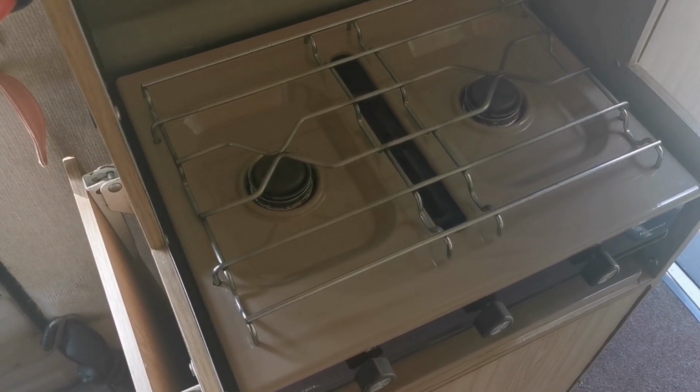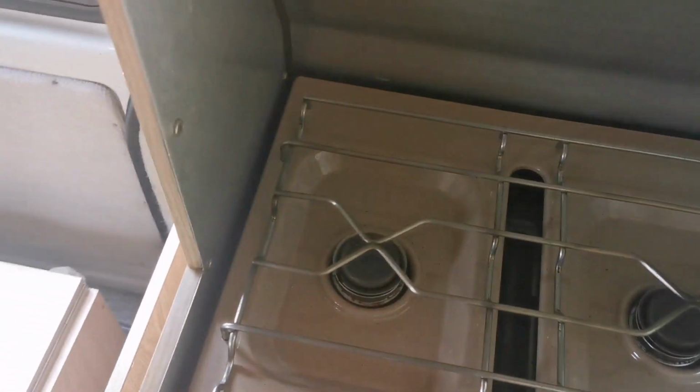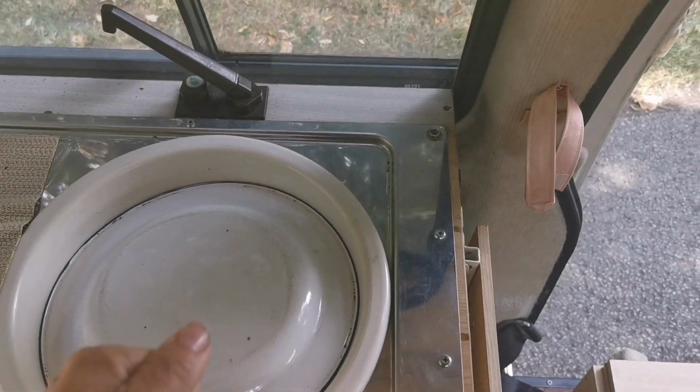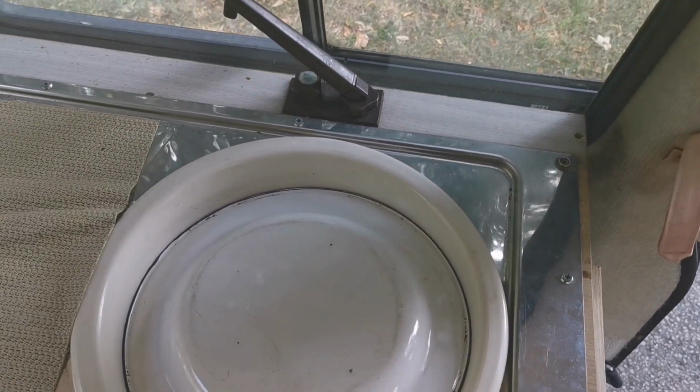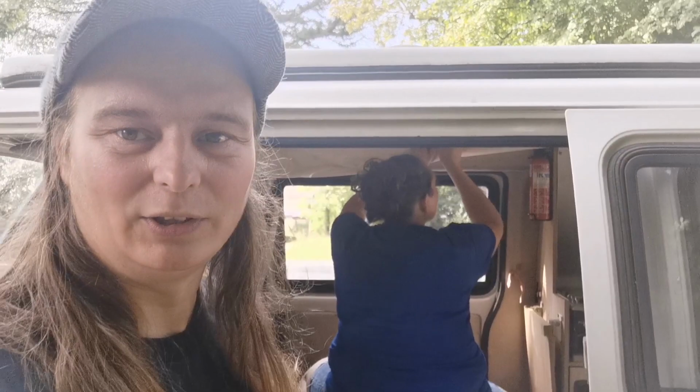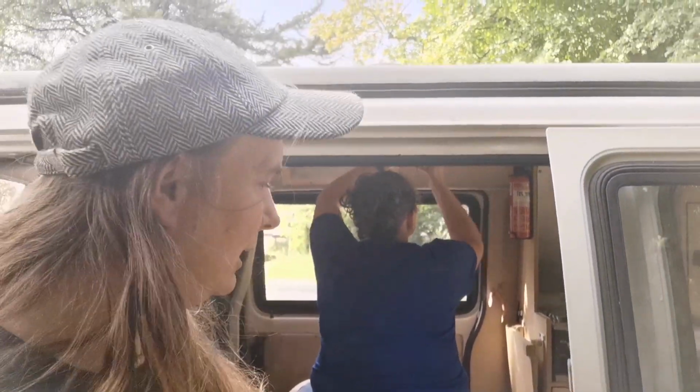So you can stand here and cook quite easily, and you can stand here and wash up quite easily, and you've still got plenty of room. While Peggy is putting the roof back down, as you can see, it's not that hard to put back down, but she's just doing all the clipping and so on.